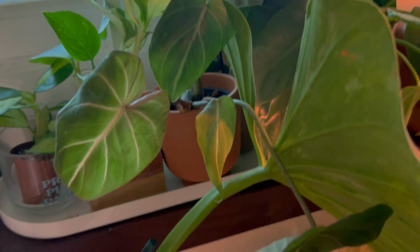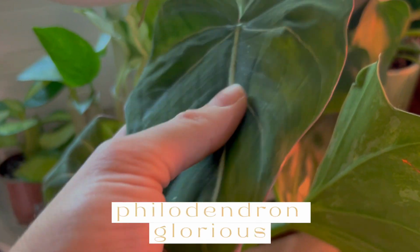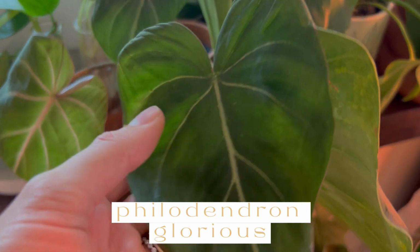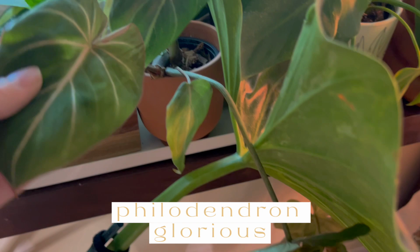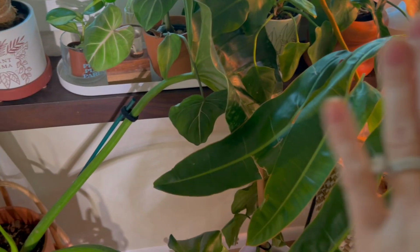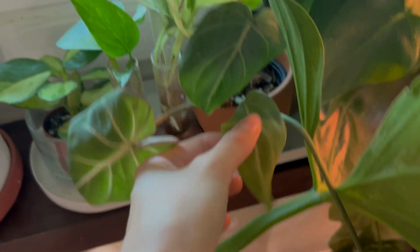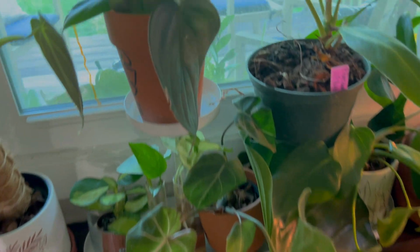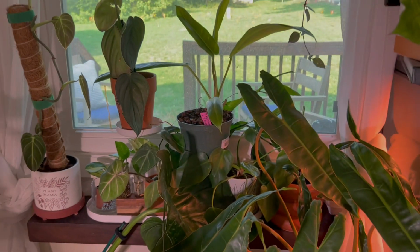I realized I forgot my philodendron glorious. This is my glorious, which also needs water. This window needs water. But I got this from Lost in the Forest. Oops, I put this plant down on top of that one. There we go. Yeah, I think I need to repot that plant too. But they're all living their lives.